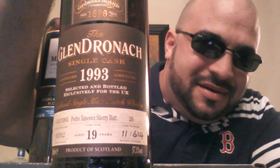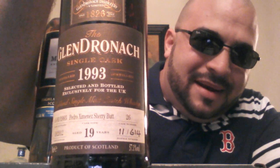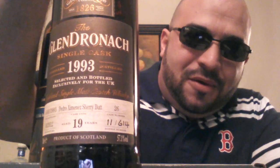So this one is bottle number 11 out of 614, matured 19 years on a Pedro Jimenez cask. So this should be a chocolate fondue. This has got to be a good product.